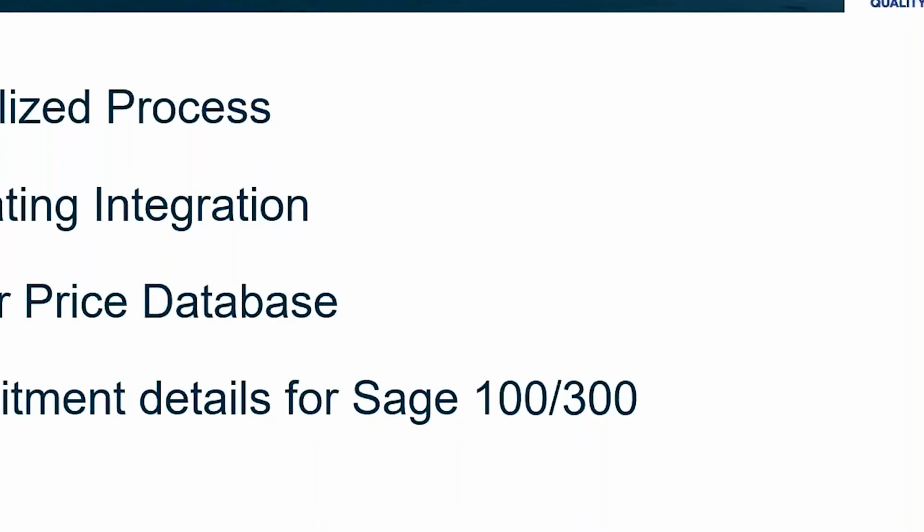Now, we look at 4 reasons, and I've limited it to 4, but there are plenty of reasons to look at the buyout solution and what it can provide for your company. First and foremost, it's more of a formalized process for you. Most companies that I work with are using a combination of Excel, Word documents, and email. Well, we're going to bring all of that into one package and make it very easy for you to work with.